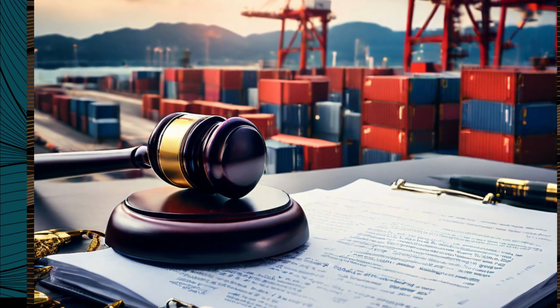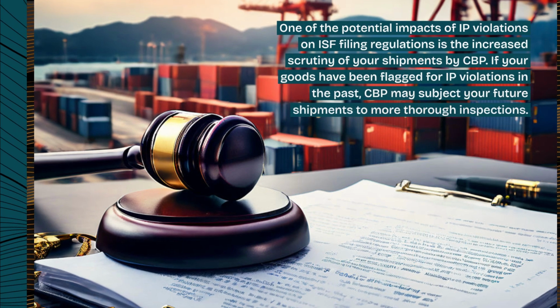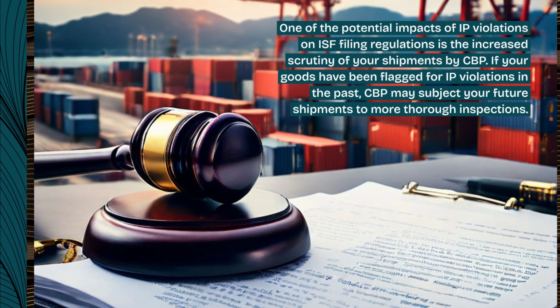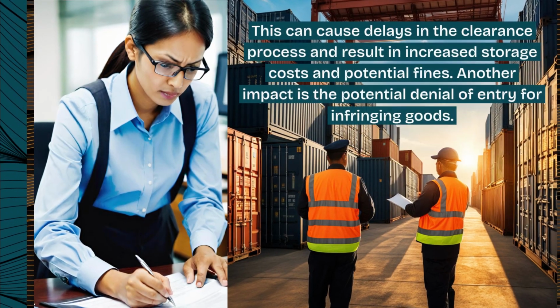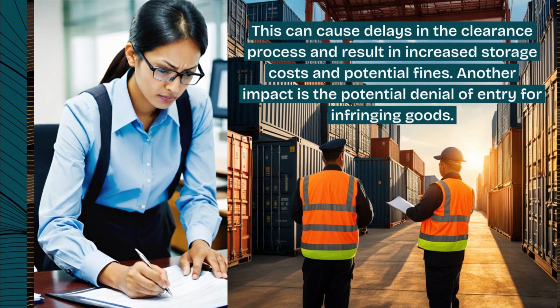One of the potential impacts of IP violations on ISF filing regulations is the increased scrutiny of your shipments by CBP. If your goods have been flagged for IP violations in the past, CBP may subject your future shipments to more thorough inspections. This can cause delays in the clearance process and result in increased storage costs and potential fines.